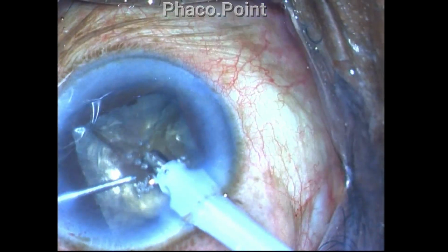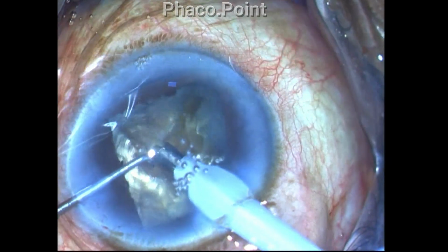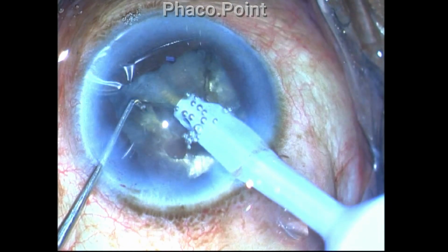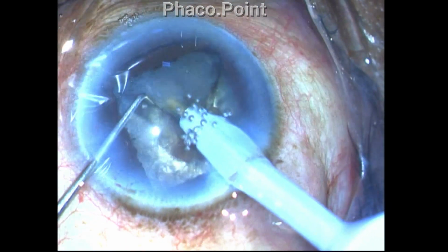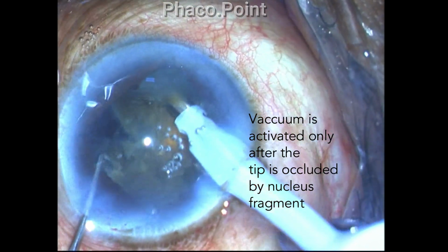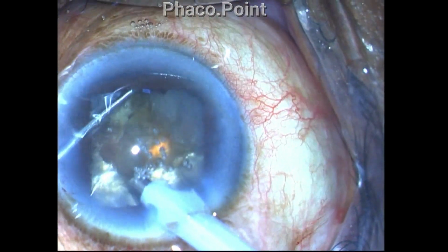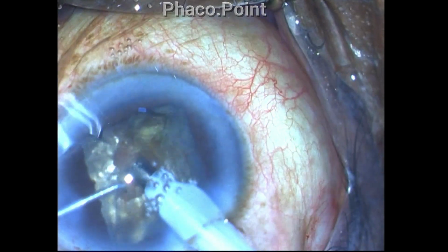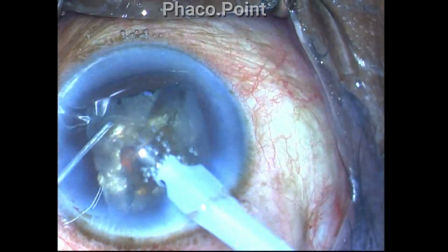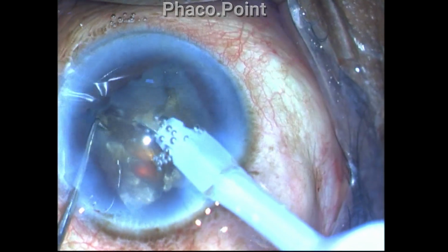the Descemet membrane detachment has not made an appearance. This is because I am using vacuum only after apposing the tip to the nuclear fragment. Only then I kick in the vacuum. So the message is, if there is a doubt in the back of your head, it will impair your performance. This is what you see. Under normal circumstances, I can take down this cataract quite easily, but so many setbacks playing on the back of your head can sometimes impair your performance.